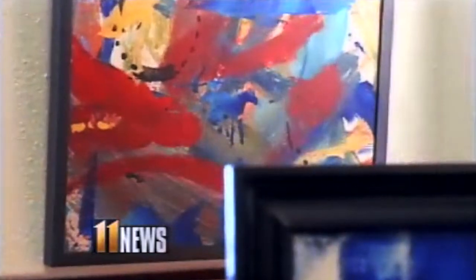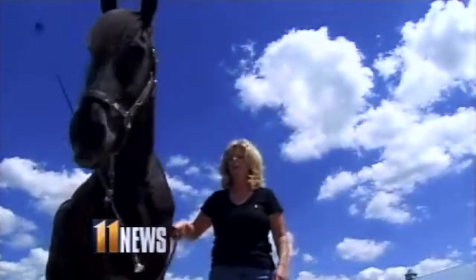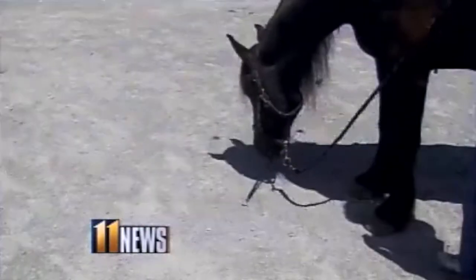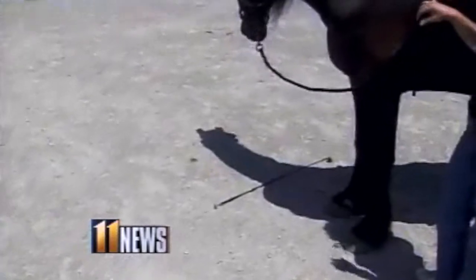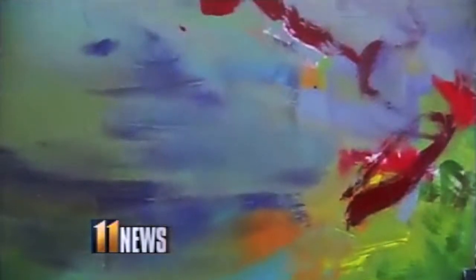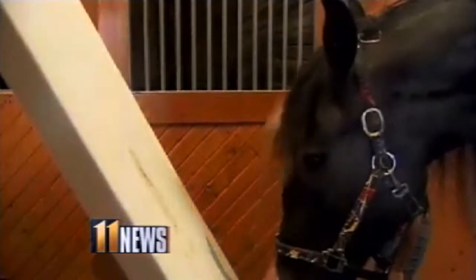But how was Justin's secret skill revealed? When I ride him, he always takes my whip, just like he did, and draws in the sand. And this is how I sort of discovered that he had the talent to do something like that. And some of his work is impromptu. Oh, I got some nice dirty horse lips on there.